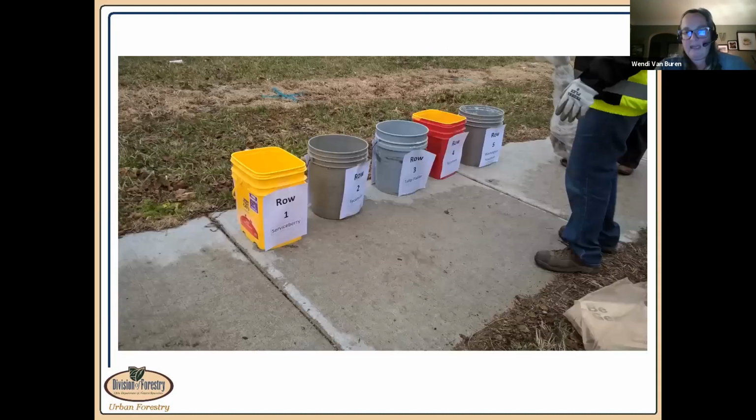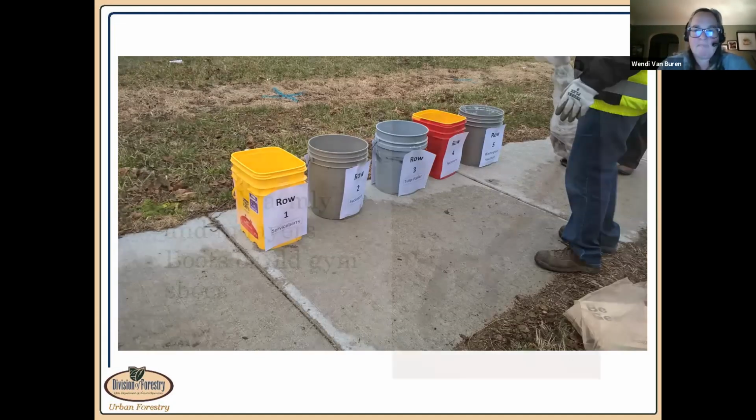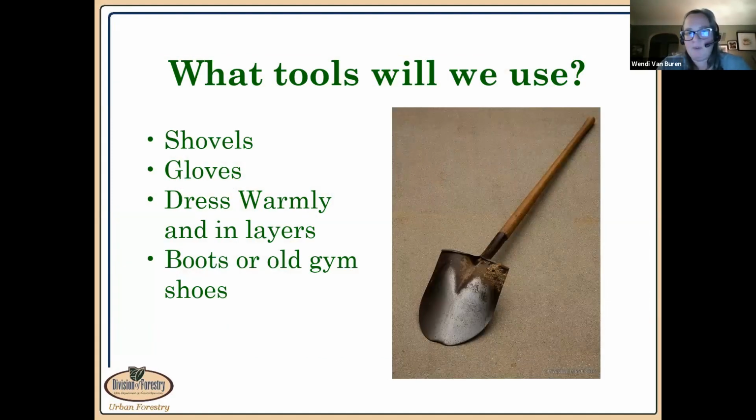Here with Dakota, we had a different tree species for each row, and this is how we made sure that the right trees got in the right row. You can see here we planted serviceberry, sycamore, tulip poplar, another row of sycamore, and Washington hawthorn. And we just use simple tools: shovels, gloves, boots.